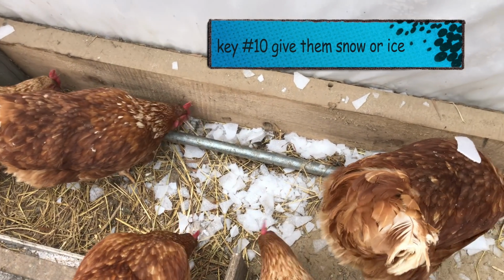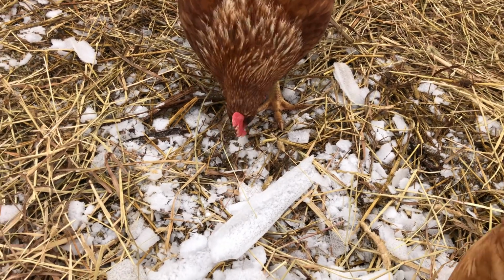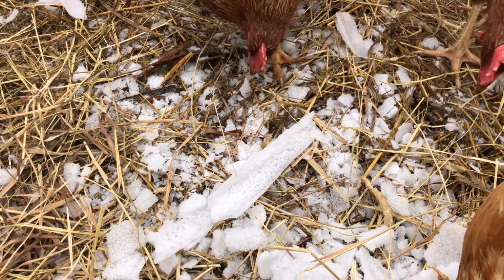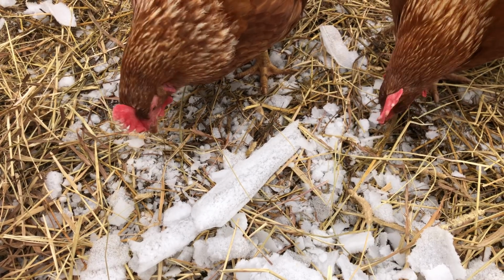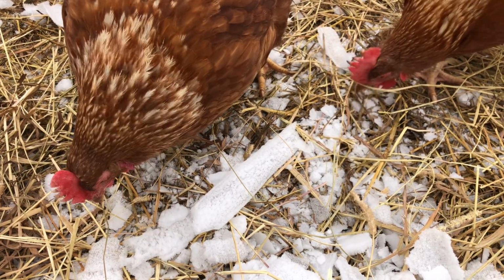So do chickens like ice? Absolutely. They love it. And it's not a hardship for them, because even when we give them water and we shake off ice, they prefer the ice at this time of year. I think because it doesn't give them a shock as much. Cold water can be a shock to their system.